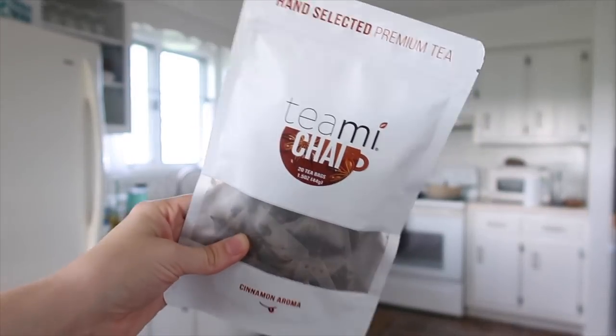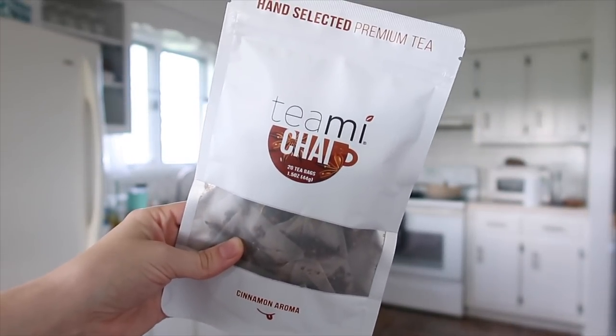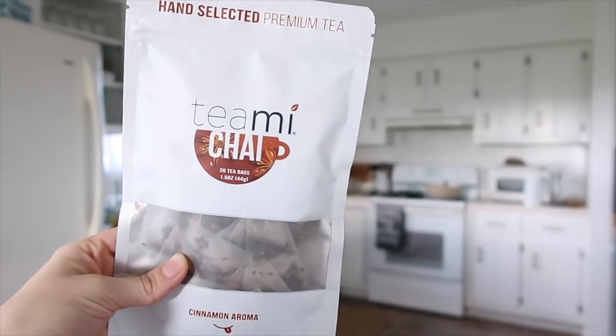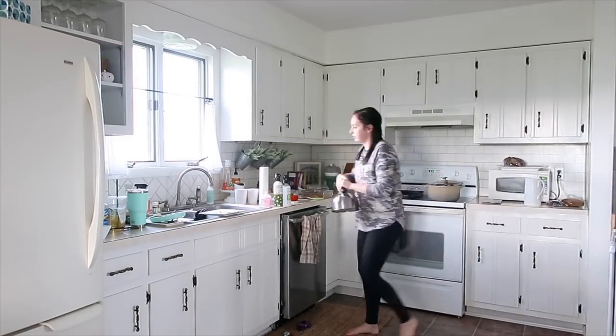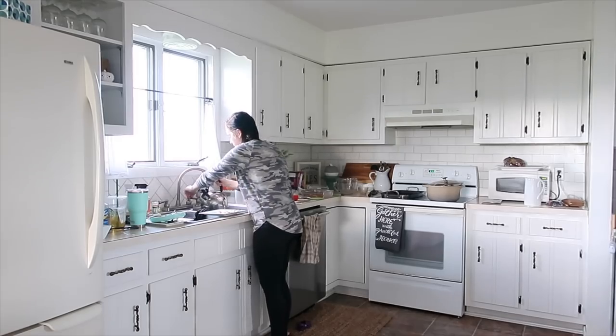And I stopped for a break and made myself some tea. This is from Teami. It's their chai tea. And I love their teas. I love their tumbler. I'll show you that in a second.